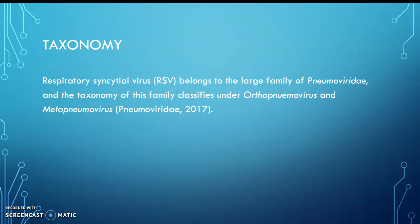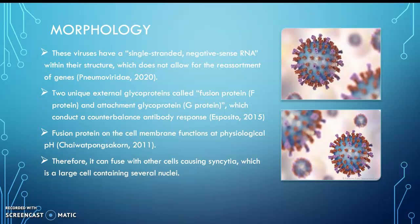The taxonomy of RSV. It belongs to the large family of the Pneumoviridae, and the family is further classified under orthopneumovirus and metapneumovirus. The morphology of RSV: they are single-stranded negative-sense RNA viruses, which do not allow for the reassortment of genes.